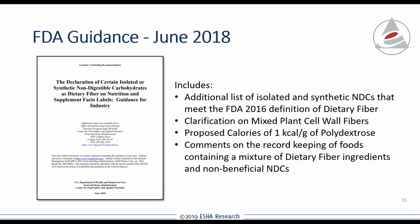The June 2018 guidance, titled The Declaration of Certain Isolated or Synthetic Non-Digestible Carbohydrates as Dietary Fiber on Nutrition and Supplement Facts labels, brings us up to date at this time on FDA's direction on dietary fiber. And this guidance includes a list of additional isolated and synthetic non-digestible carbohydrates that were subjected to scientific review and that the FDA determined meet the 2016 definition of dietary fiber.